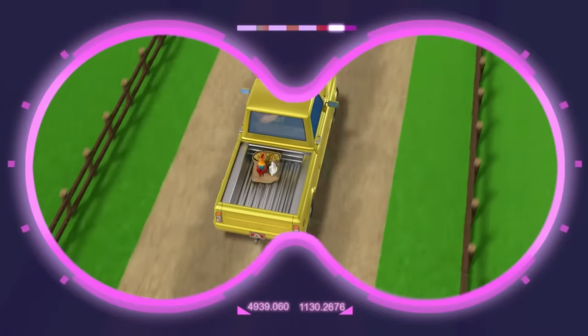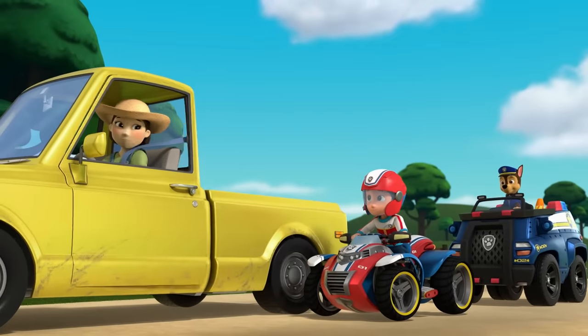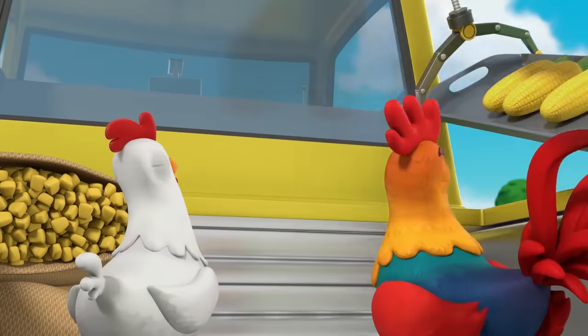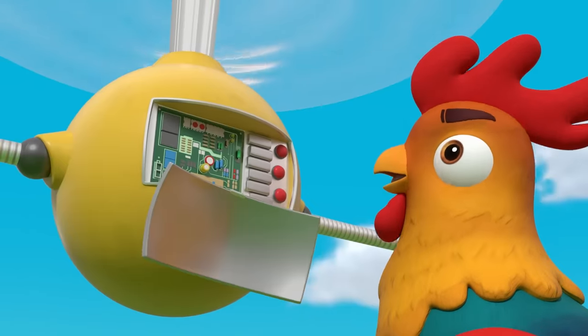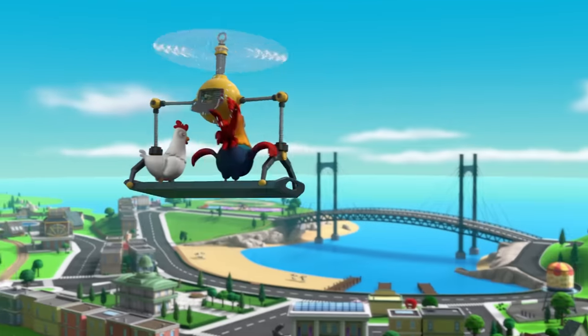Ryder, now they're on Farmer Yumi's truck. Is something wrong, Ryder? We're chasing down some chickens. And there they are. Case closed. And there they go. Case unclosed. I'm on their tails, Ryder.